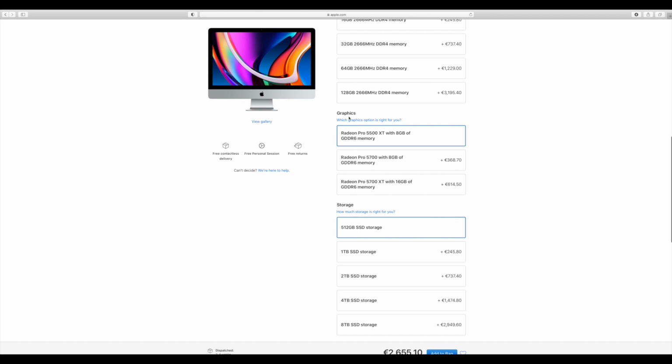Now comes the option of graphics. You see here, I was about to go for this one. I mean, I'm not a gamer, so I'm not gonna need anything bigger than that anyway. There you go, I've just saved myself another 368 euros.